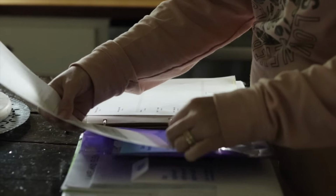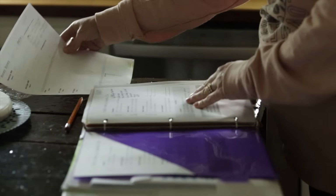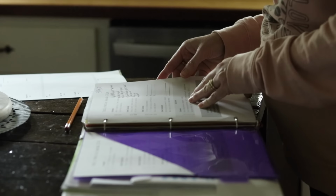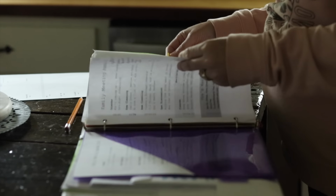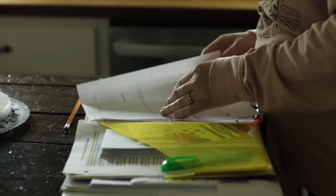Now, some of you might be thinking my husband would never do that, but let me just tell you, I am obviously the planner in our relationship. He is not so much into keeping things as organized and the calendar as pretty as I am, but obviously this is still something that's important in our relationship to be a part of a team.